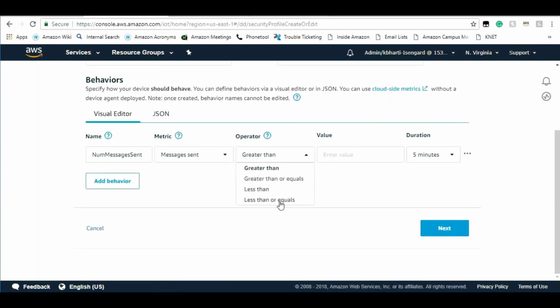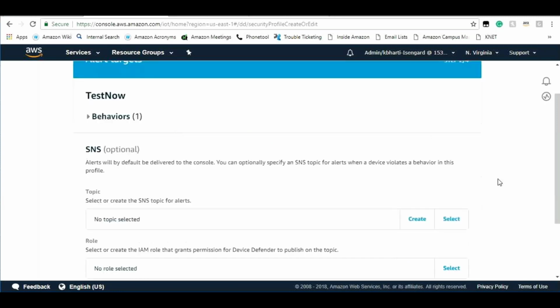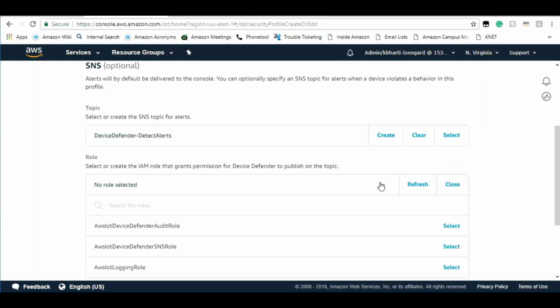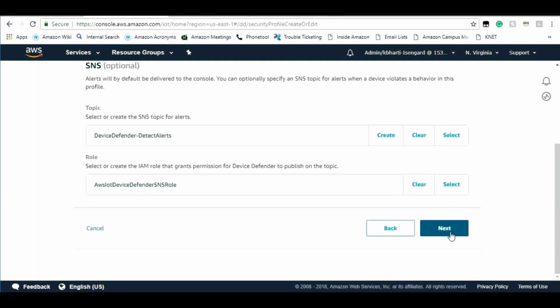So in this case, IoT Device Defender will send me an alert if any of my devices send more than 3 messages every 5 minutes. On the next screen, I have an option to select the SNS topic I want this alert to be sent to. I can either select an existing topic or create a new topic. I will also need to give IoT Device Defender permission to publish on that topic I have selected. IoT Device Defender will send the alert to both the SNS topic as well as the IoT console.